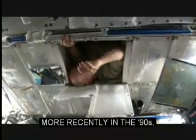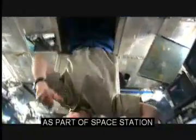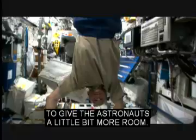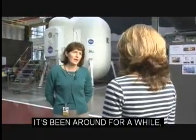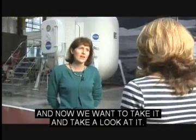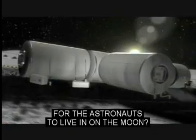More recently, in the 90s, we started looking at the possibility of one as part of the space station to give the astronauts a little bit more room. So it's not that uncommon. It's been around for a while, and now we want to take a look at it. Is it good enough for the astronauts to live in on the moon?